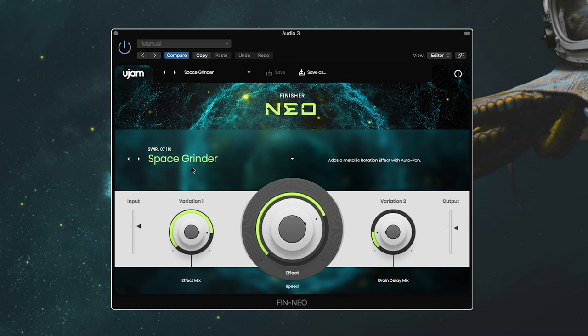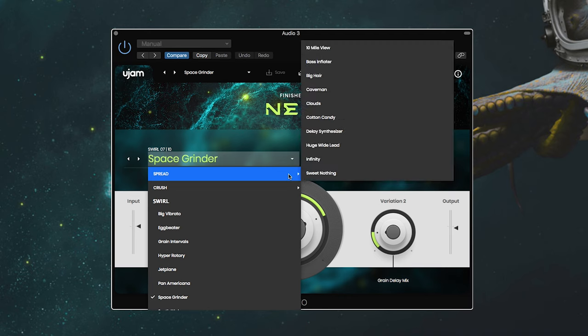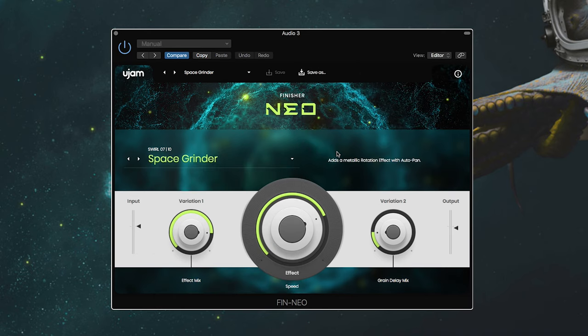Here we have a preset selection menu, and I believe there are over 130 presets included. And then next to that, we have a short description of what's actually going on under the hood, as there are always multiple effects occurring at once. And finally, we have these three adjustable dials, which are tailored to each individual preset. And there's a world of variety within these dials.